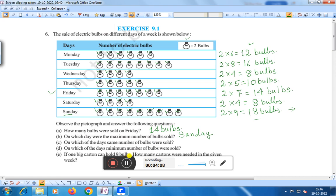Right. Now question number C. On which of the days was the same number of bulbs sold? Yes, on Wednesday, 8 bulbs were sold, and on Saturday, 8 bulbs were sold. Therefore the answer is Wednesday and Saturday. Wednesday and Saturday.